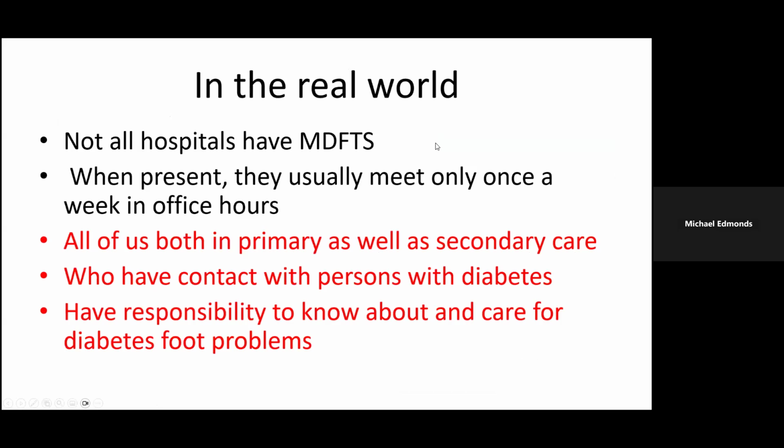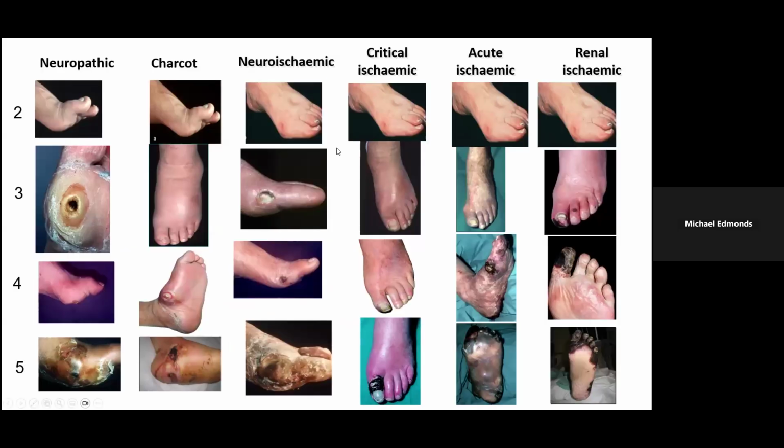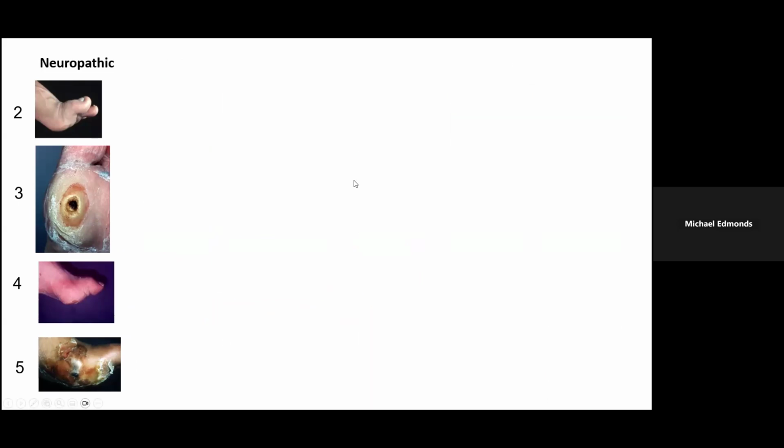But in the real world, not all hospitals have MDFTs, and when present, they meet only once, usually once a week in the office hours. So all of us who are on this call, who are linked in and have contact with diabetes people, all of us in primary as well as secondary care, have responsibility to know about and care for diabetes problems. So I want to just take you through these scenarios to explain how all of us can try and intervene early to prevent these progressions to necrosis.